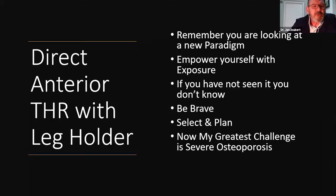And I think when one explores these things, you must remember we're looking at a new paradigm. There's a lot of changes in terms of joint replacement with the direct anterior approach. I think you need to empower yourself with exposure to as many people and as many different ways of doing this as possible. And if you haven't seen how it's done, then you don't know. You need to be brave to embark on this journey. I think you critically need to select and plan.